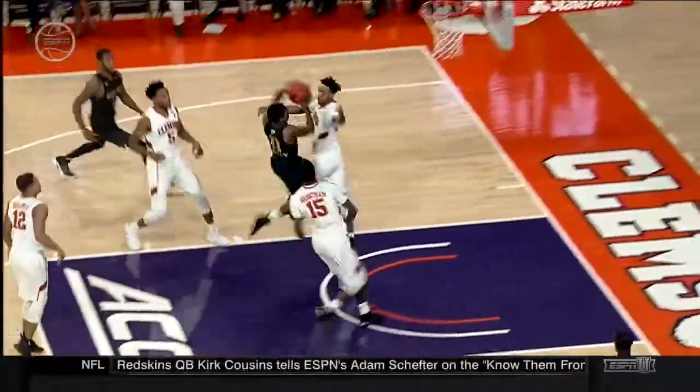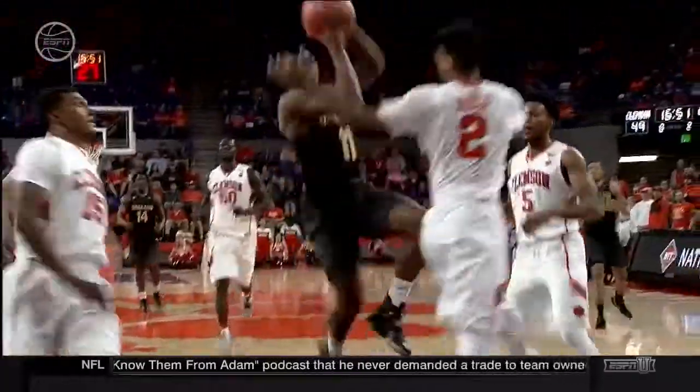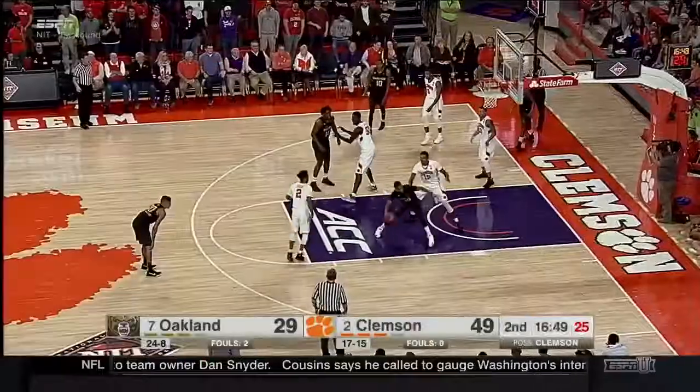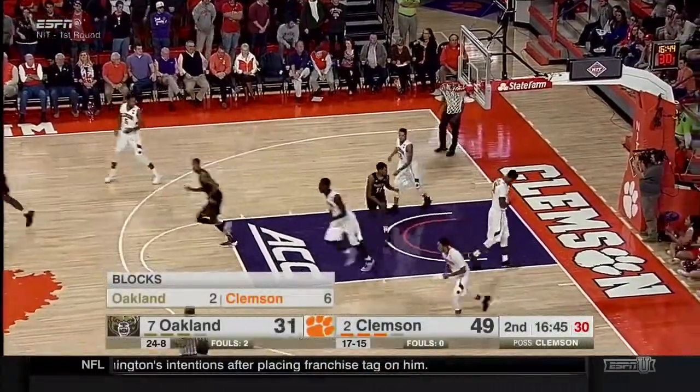You know what I like most about this possession? He just missed a jump shot. He didn't sulk. He got back on defense and swatted it away. Great rim protection by multiple players from the Tigers in this game. And that painted area is definitely purple.